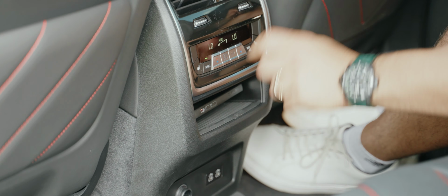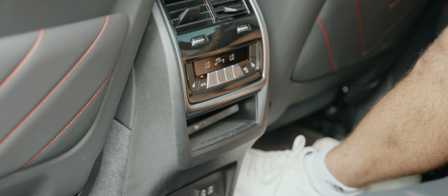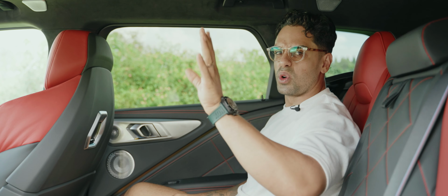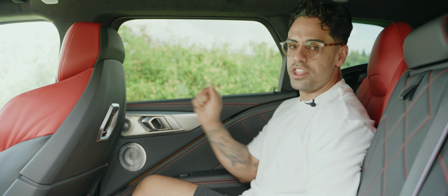Dual climate controls with heated seats for the outboard seats, which is really nice. And that's it. It is honestly such a pleasure to sit in the back of this car. But let's not talk about that. Let's see what this car is capable of on the road, because after all, this is the most powerful M car.